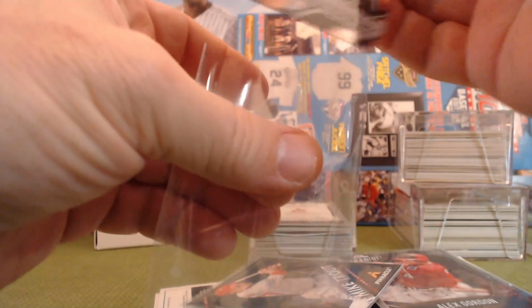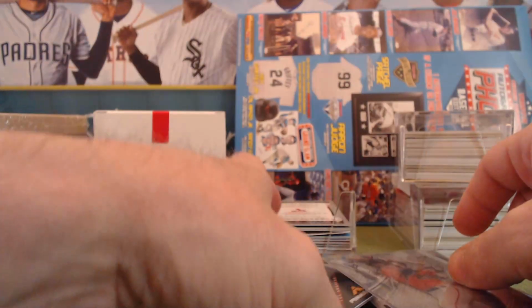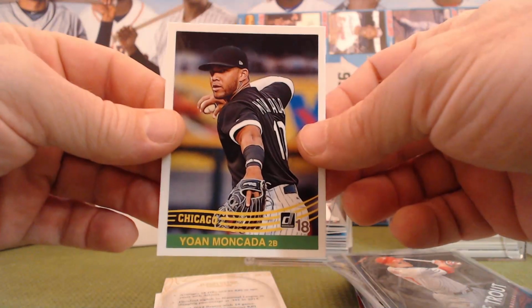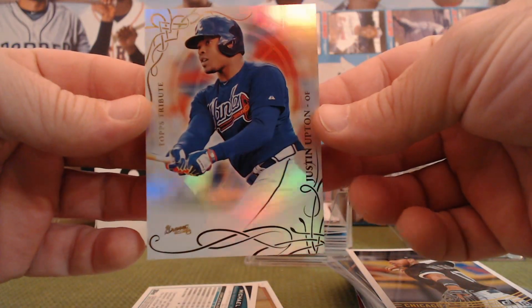Yeah, looks like 2016. All right, what do we got next here? Yoan Moncada for the White Sox. Another thicker one. It's pretty nice, actually.